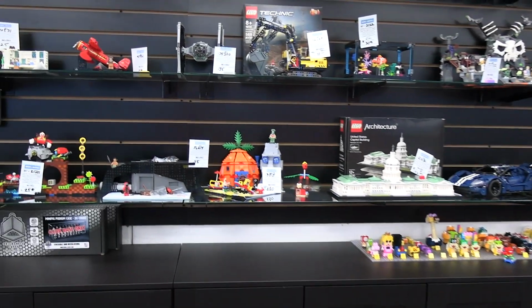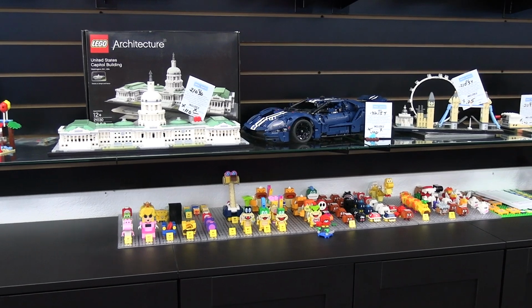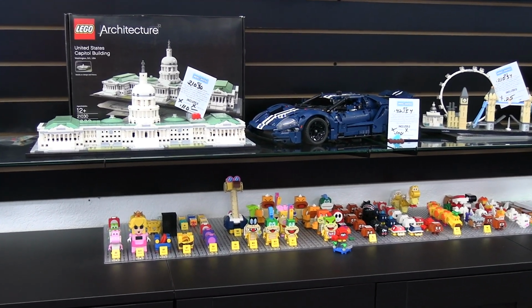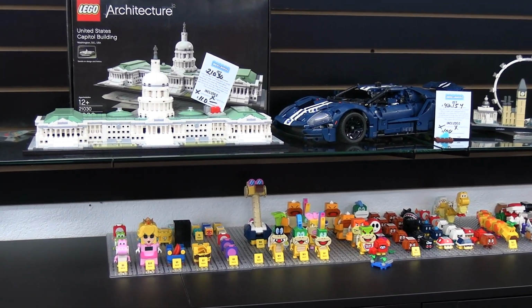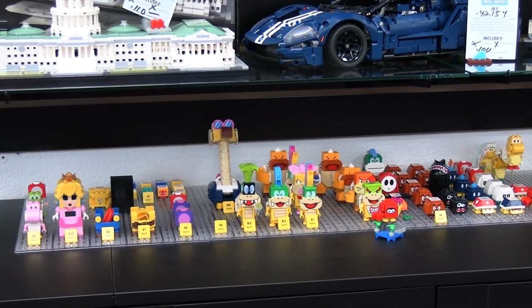I'm always interested in seeing all the Mario figures there and the Mario pieces and how stuff like that sells. So what is the response with people coming in and looking at those products? Unfortunately, the Mario stuff doesn't sell really well.